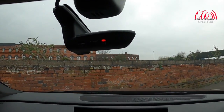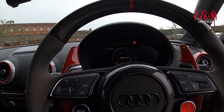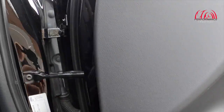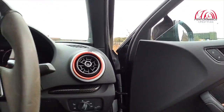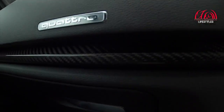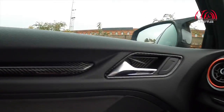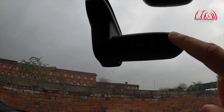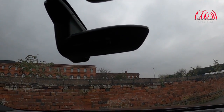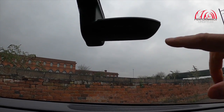And I get somebody talking to me every time I turn the car on. So this car does have Bang & Olufsen sound system. It does have the carbon fiber interior trim, which carries on over there and onto obviously the door cards as well. It does also have the Audi's factory optional front and rear dash cams, which I think is a nice feature.